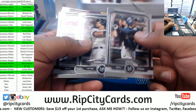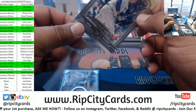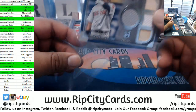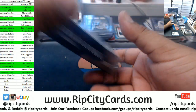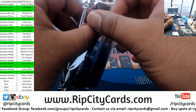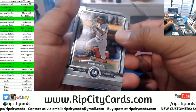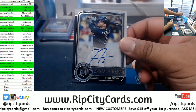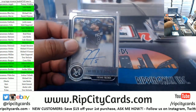Ichiro Mariners, Judge Yankees, McGwire A's, Rizzo for the Cubs to 99. We got Devers with the quad relic to 99 for the Red Sox. Davis A's, Trout Angels, Bottle Reds, Cano Mets to 99 on-card autograph for Freddie Freeman. Braves.